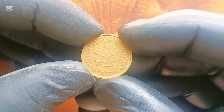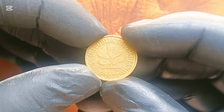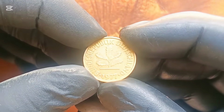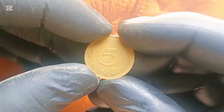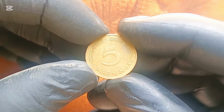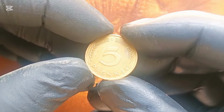This staggering price reflects not just the coin's rarity but its place in numismatic history and its extraordinary appeal to collectors who understand its significance. Those who own such a coin often treat it not merely as an investment but as a cherished heirloom, preserving it in protective cases and ensuring its story is passed on to future generations.